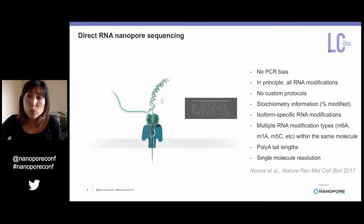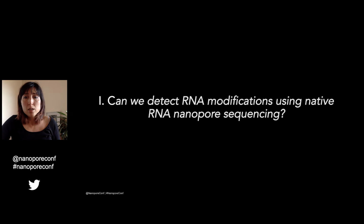Moreover, it is able to detect different modifications in the same transcript in principle. It also gives additional information, such as poly-A tail length. So in theory, the technology has the potential to detect RNA modifications, but when we started using nanopore sequencing, this was not completely clear to us.